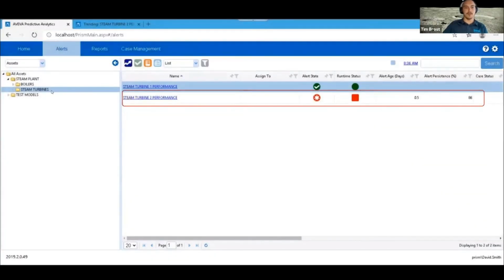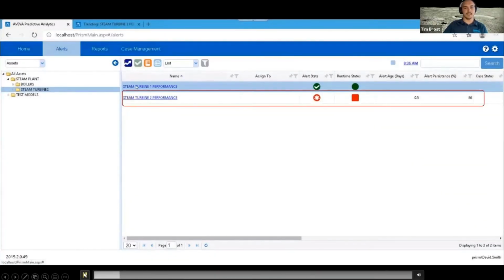So in this demo, in the web client, we are on the alerts management page. And there's been an issue with the steam turbine engine and particularly the performance of it. And so we're going to drill into it.